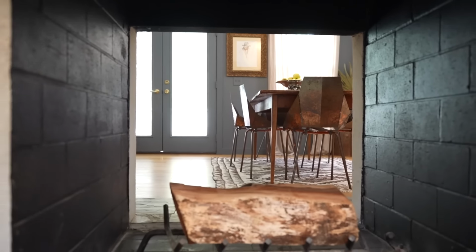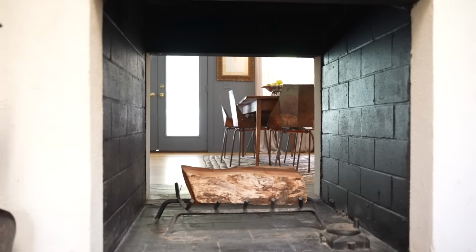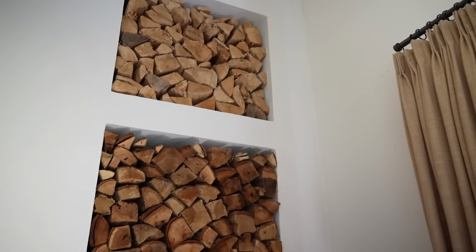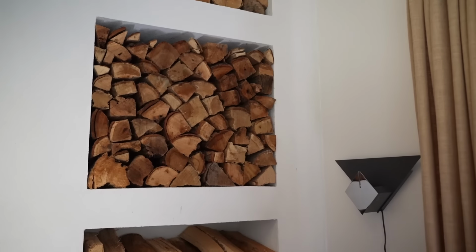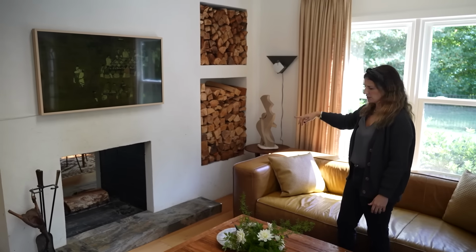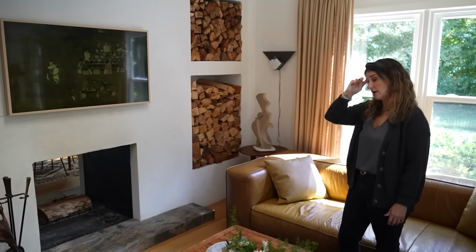So this fireplace was all brick. There was actually a nook, a big space here that was just empty. So we stuccoed over it, and I designed these wood nooks. I took inspiration from Athena Calderone's home, and she has similar wood nooks, and I thought, oh, that would look great here. And we can't reach the wood up top, but that's not the point. It looks good. So we're constantly refilling down here.